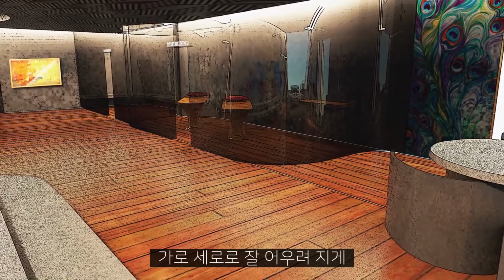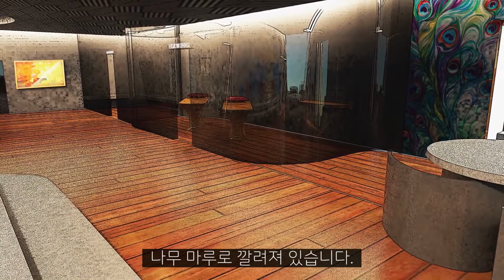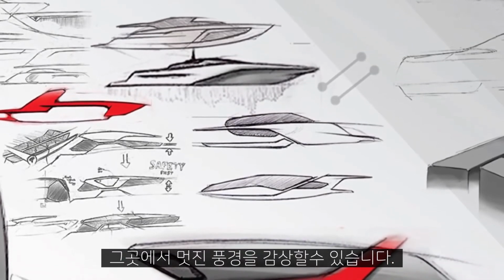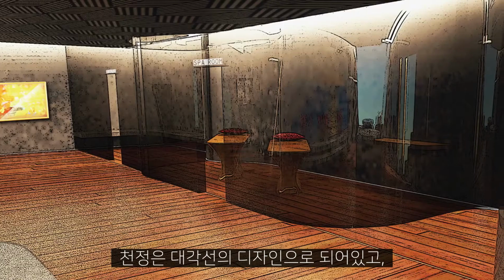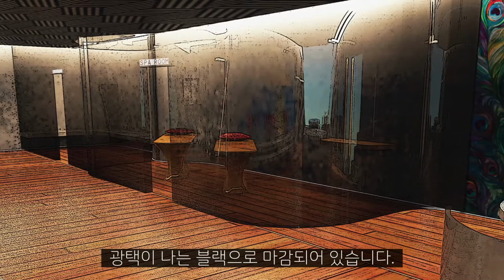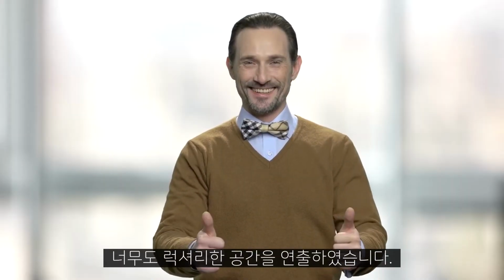Staggered horizontal and vertical lines make up the hardwood floors. Curved lines run along the window to offer those prime window seats. And the ceilings feature sharp diagonal lines in a glossy black finish, creating a rather luxurious space.